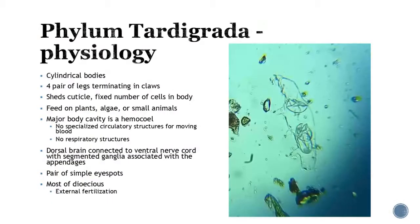So here's the image. They're kind of transparent when you look at them, but you can see their little head and these little feet right there. They have these cylindrical bodies, and they have 4 legs that terminate in little claws. Now they do have a cuticle, just like their friends, the nematodes, and they have a fixed number of cells in their body.